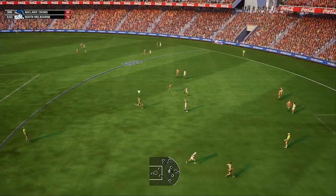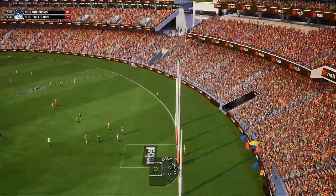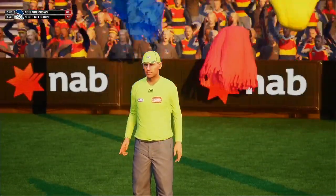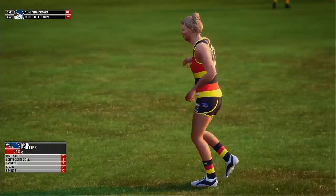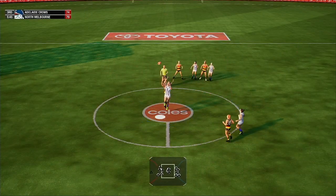Move it on. She can put it through. On its way. The time to celebrate. And don't they get around Phillips. What a tight game we have here.